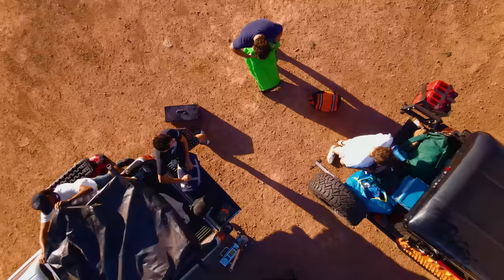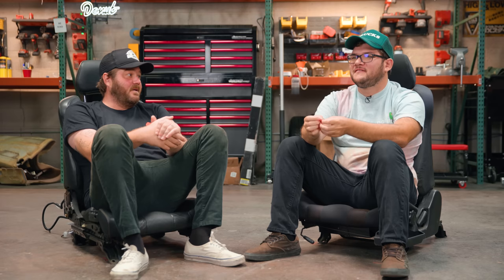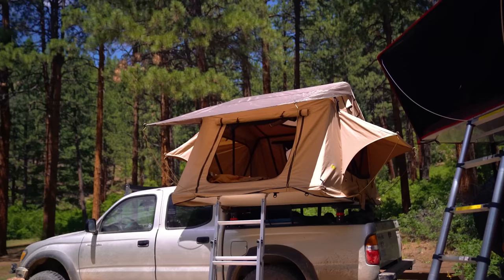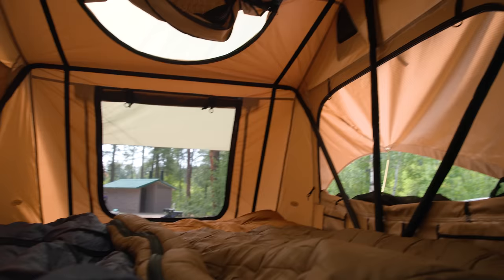So Nolan, home away from home, does more expensive mean more better? Nope. I think this is a case of more expensive does mean more better, but less expensive is pretty freaking good. It's so good. I really like the Smittybilt tent. It is smaller than your tent, but it does comfortably fit two adults. You could definitely fit a third fully grown adult in there. Wouldn't be as comfy, definitely not, but it might be a little bit more fun.